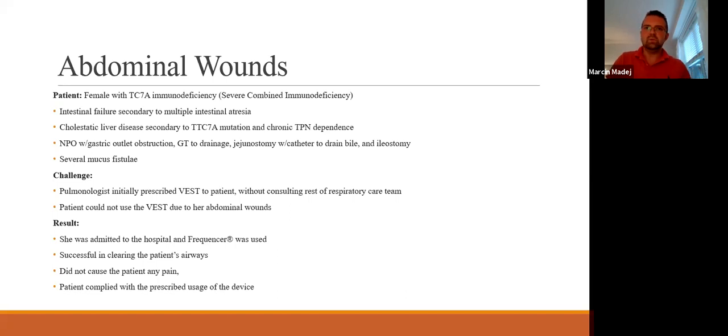So here we went from a patient who was non-compliant, unable to tolerate a device, to someone who actually enjoyed it. And she coughed up a nice amount of secretions. And now in my hospital, the doctors trust the frequencer pretty well. And sometimes now they even order it specifically under my chest physical therapy orders. They say, please bring frequencer, because they understand and see how effective it is with also such population as this girl was in.